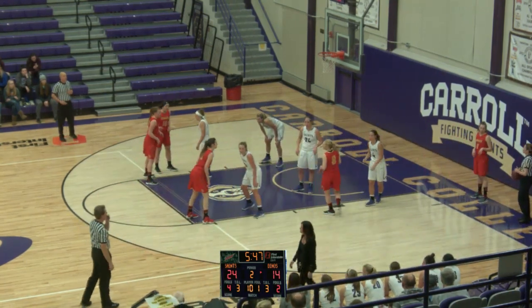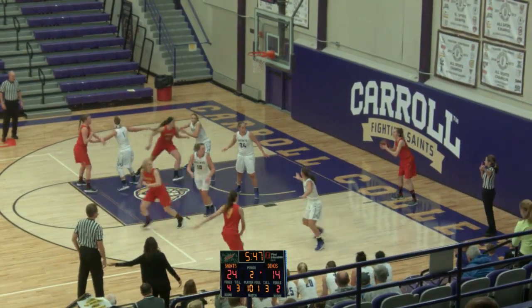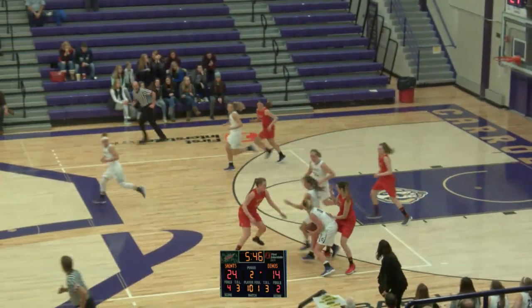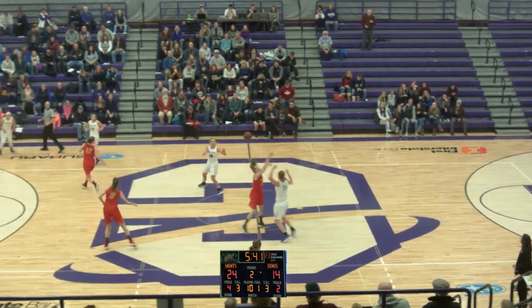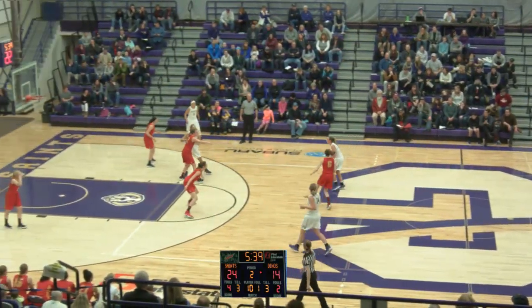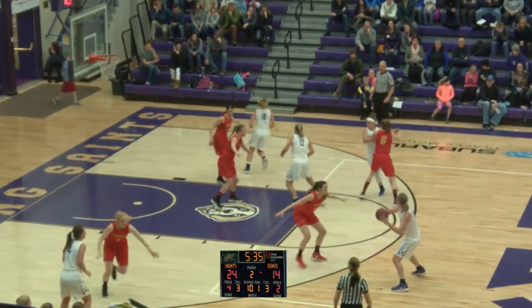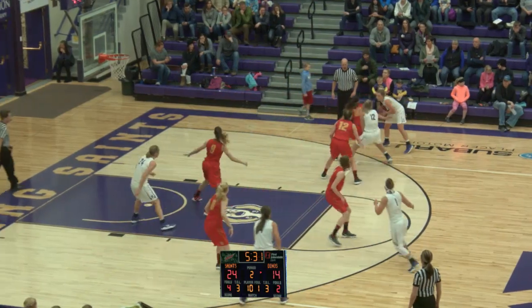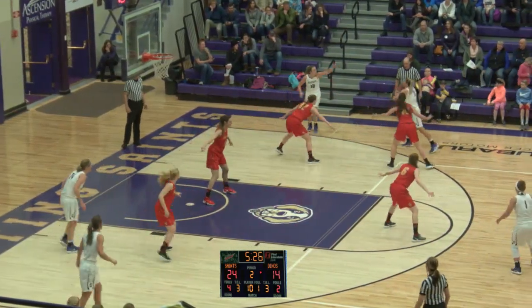Out of bounds, Calgary. They're in a box set. Back screen. Steal by the Saints. Denny, another steal on the night. I think that's 2 or 3 already. She's playing great defense. Dean has it at the top of the key. Swings it back over. Dribble drive, kick it back out to the wing.